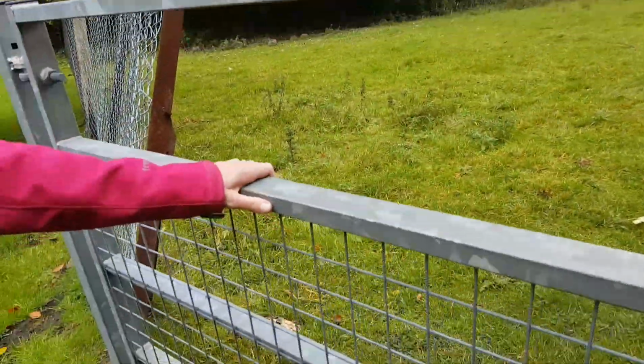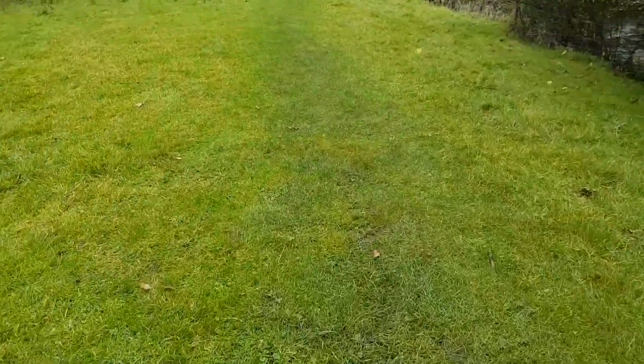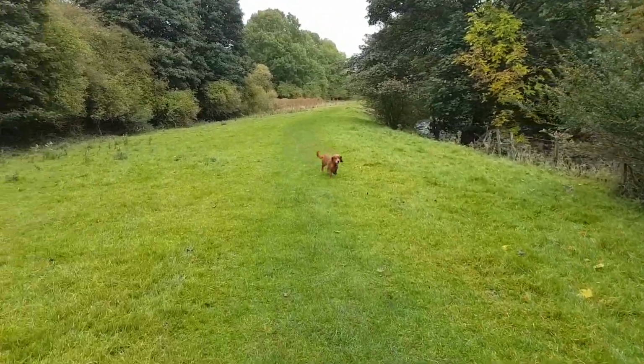Use blanket. Oh, thank you. We've got Macy with us and my wife come along for a walk.